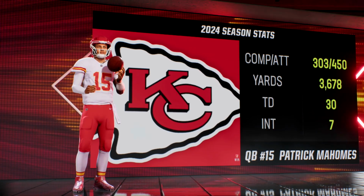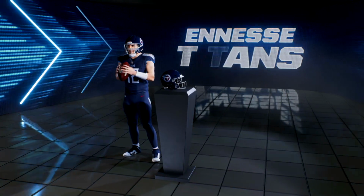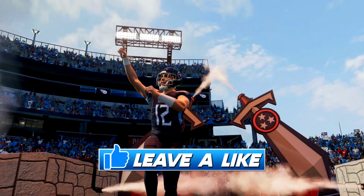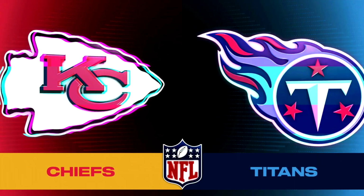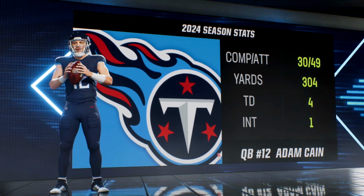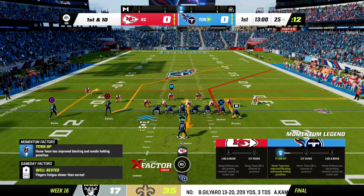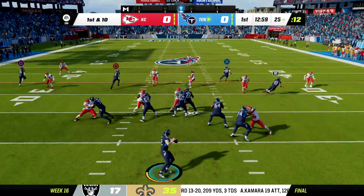And we start off against the Kansas City Chiefs, the matchup everybody's been waiting for between Patrick Mahomes and Adam Kane. Kane was exceptional in his Titans debut, throwing for 300 yards, 4 touchdowns, and 1 interception. Titans get the ball to start the game.